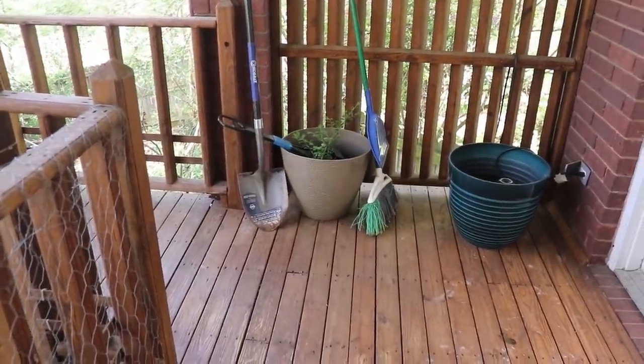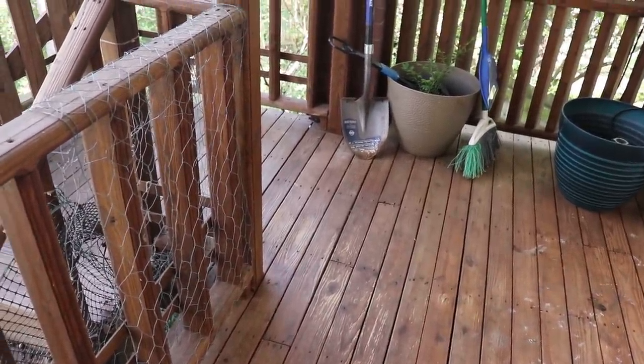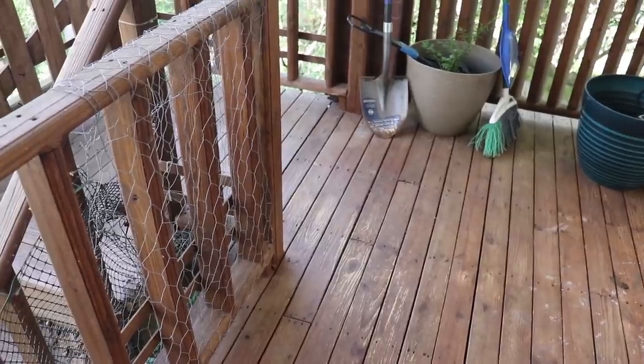Over here at the far side of the porch, I've got chicken wire to keep the dogs from cheating when I'm having them stay out on the back porch. They go across this little crossy bit here. So I've got two pieces of chicken wire to keep them from getting through, and you can see they've torn it up.